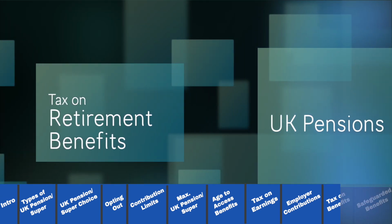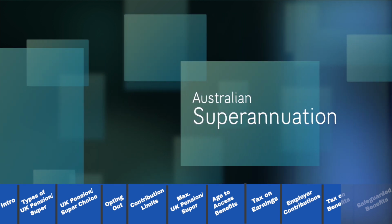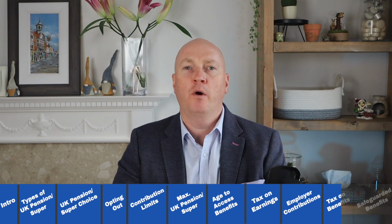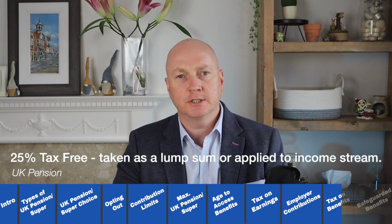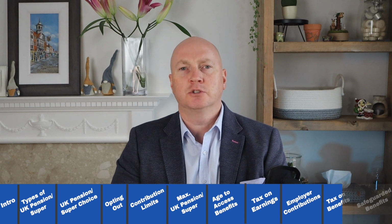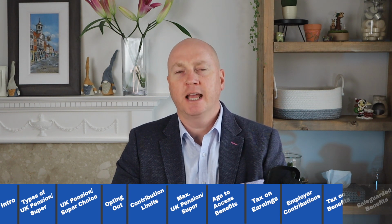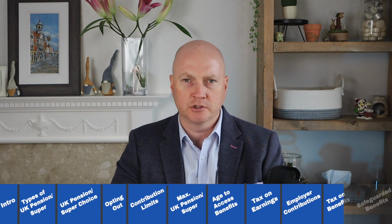So, tax on your retirement benefits within the UK. Within the UK, 25% of it is tax-free. However, you do now have various ways to access your pension, such as flexi-access drawdown. Previously, it was annuities and that was it. But this allows you to be strategic as you can take as little or as much as you need. So you can really take advantage of all the different tax allowances and make sure that you can either minimize or even eliminate further tax.